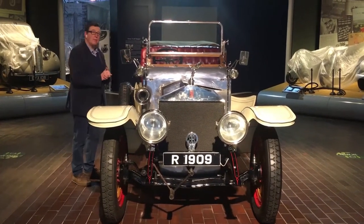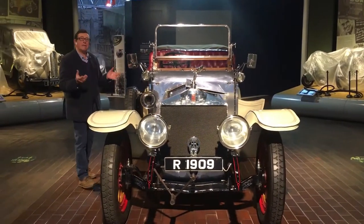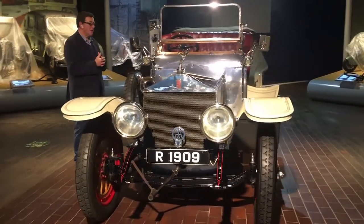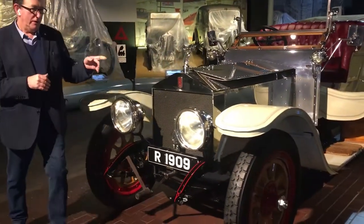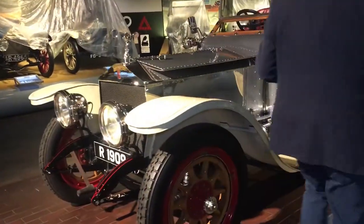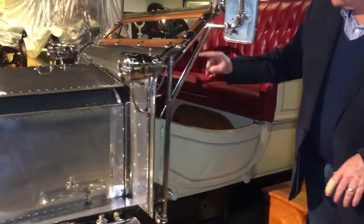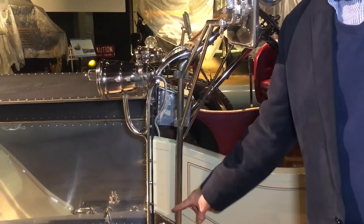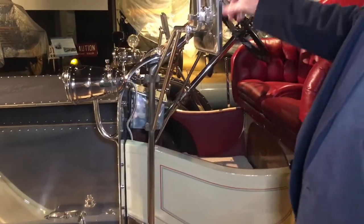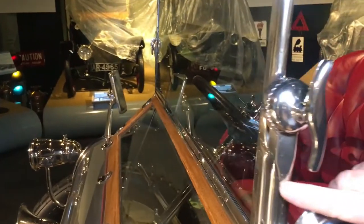Now Leslie Willis, who built the bodywork on the car, was a great one for using bits and pieces he had behind. If you come round and have a look here, I will show you. These windscreen supports here are actually towel rails that he got from his bathroom. And also, you'll see there's a little blowhole in the brass work here.